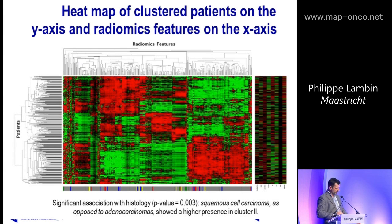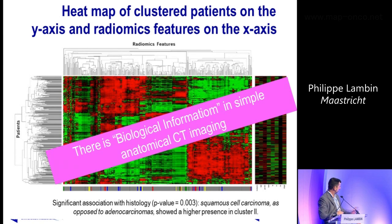And we were very surprised to see that actually most of the adenocarcinomas were in the right corner, and the squamous cell carcinomas on the left side of the graph. So that was for us the first evidence that in a simple CT without contrast, there is actually biological information. And later on, we are even now able to detect, with not 100% accuracy obviously, some, for example, EGFR mutations in this subgroup.